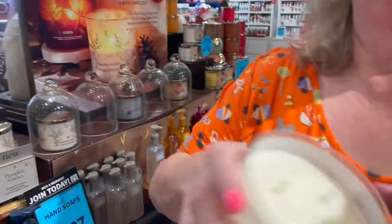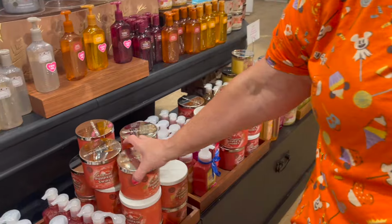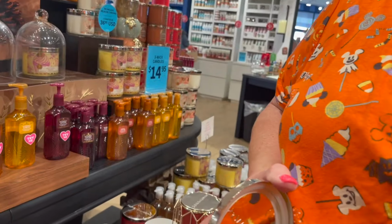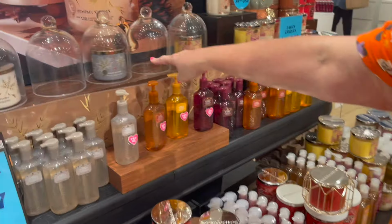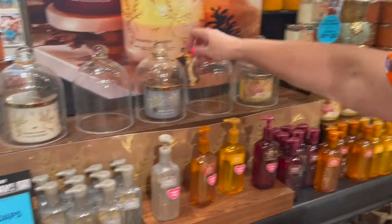Candle holder? This one. Smells s'morey. That smells like chocolate. A lot of chocolate. Caramel pumpkin swirl. Mm. Not too bad. Really smell the caramel. Yeah. Which is not as bad as vanilla. I'm gonna smell that one. Cuddle weather. Well, that one is encased.